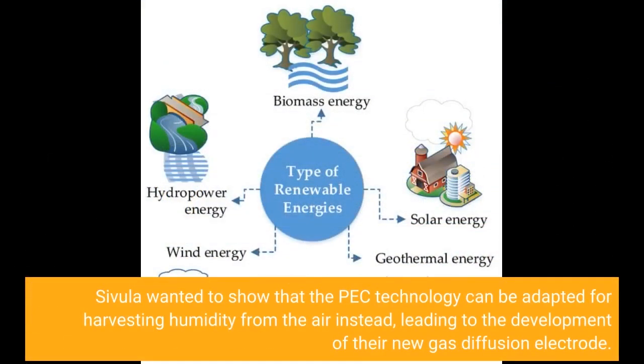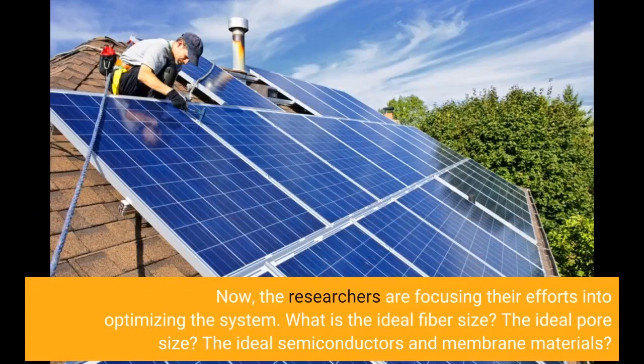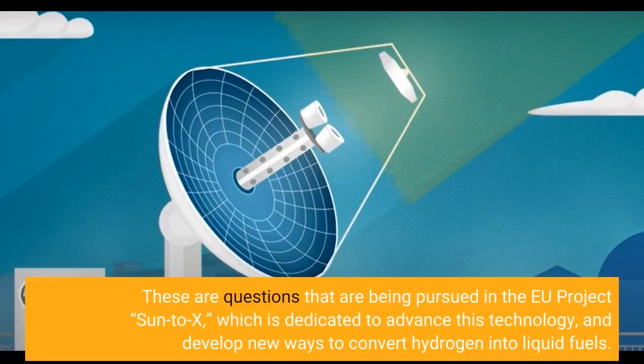Sivula wanted to show that the PEC technology can be adapted for harvesting humidity from the air instead, leading to the development of their new gas diffusion electrode. Electrochemical cells, e.g. fuel cells, have already been shown to work with gases instead of liquids, but the gas diffusion electrodes used previously are opaque and incompatible with the solar-powered PEC technology. Now, the researchers are focusing their efforts on optimizing the system. What is the ideal fiber size? The ideal pore size? The ideal semiconductors and membrane materials? These are questions that are being pursued in the EU project Sun to X, which is dedicated to advancing this technology and developing new ways to convert hydrogen into liquid fuels.